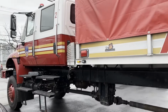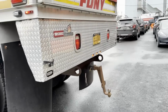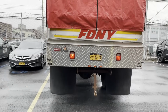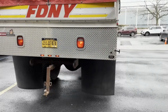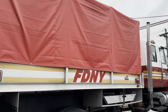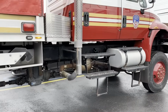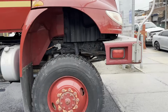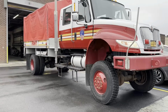Usually 3 inches or more of rain with flash flood warnings. And for snowstorms, usually anything over 8 inches of snow. These trucks can operate in up to 53 inches of deep standing water and over a foot of snow, as these vehicles are 4-wheel drive. Standard FDNY firefighting vehicles max out at about 20 inches.